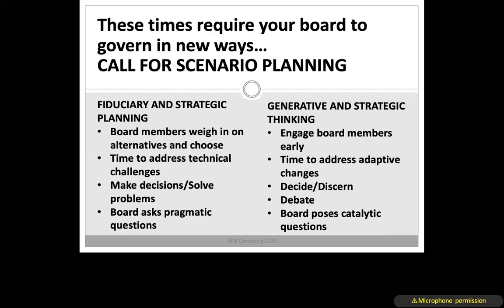Also, make sure you're making decisions and solving problems, and that the board is weighing in and asking pragmatic questions. Remember, I keep saying this, but everybody on the board brings a different kind of skill to the board. So make sure people understand what they bring to the board and how to best use that.